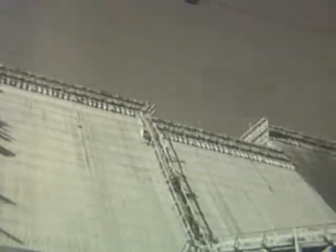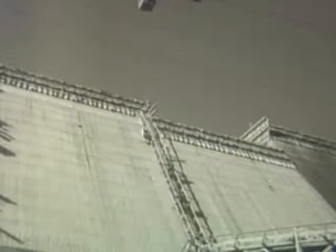Gigantic Norris Dam comes through the winter a step nearer completion. The staccato echoes of clattering machines and the shouts of thousands of busy workmen have resounded through the valley of the Clinch River for nearly 2 years as work has been rushed forward to complete one of the country's largest power and reservoir dams by 1936.